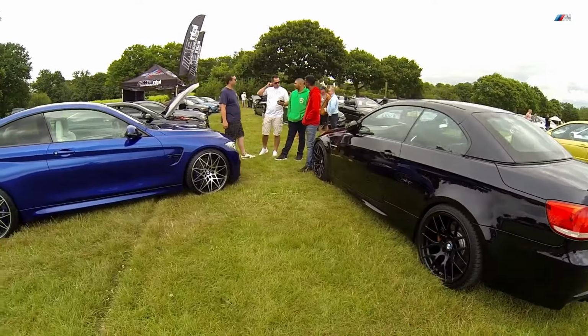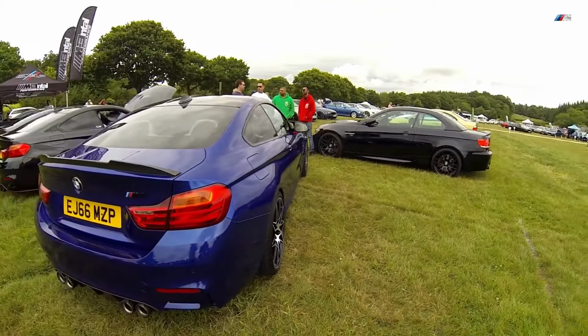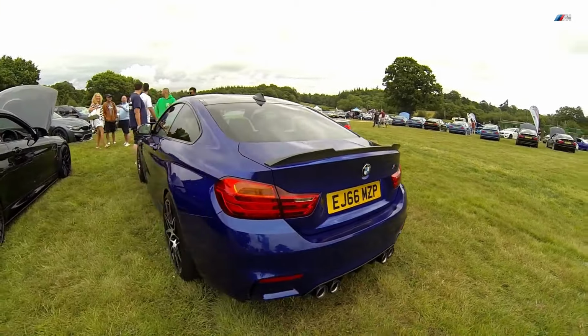Supercar breakfast set. Oh, look at this colour. Love that colour. Gorgeous. E90 M3.